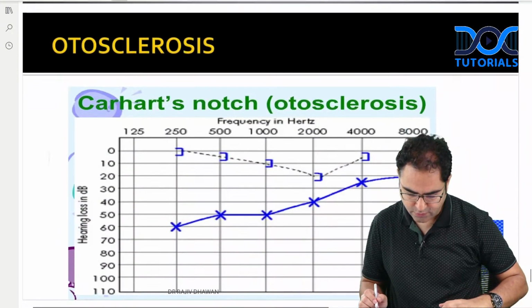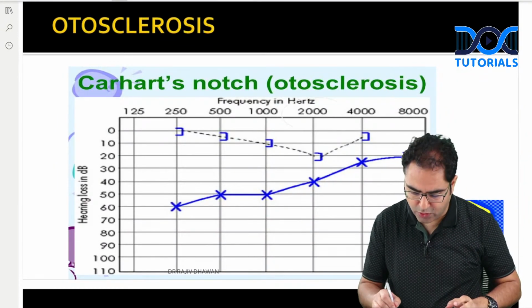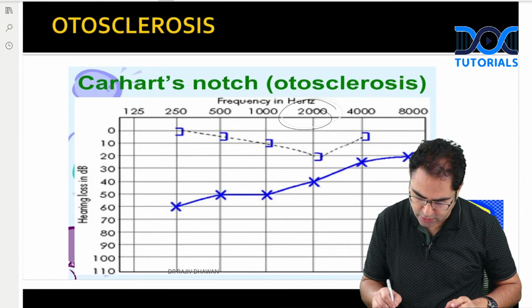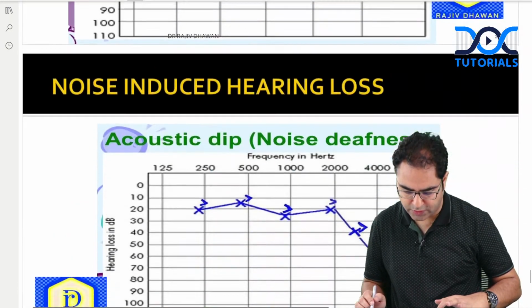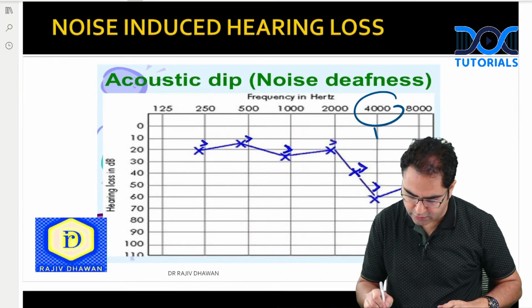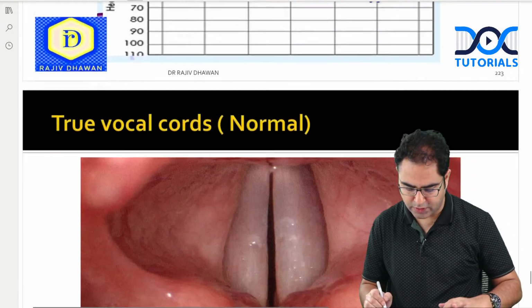Beta. Otosclerosis: Carhart's notch, dip at 2000 Hz. Everybody ready? 2000 Hz. Okay, am I clear? Dip at 2000 Hz over here. Carhart's notch, otosclerosis, beta. And noise-induced hearing loss, 4000 Hz dip at both AC and BC, beta.